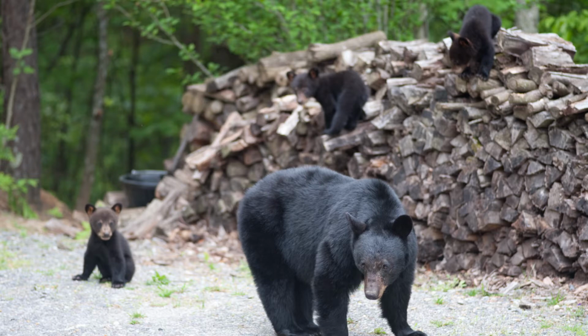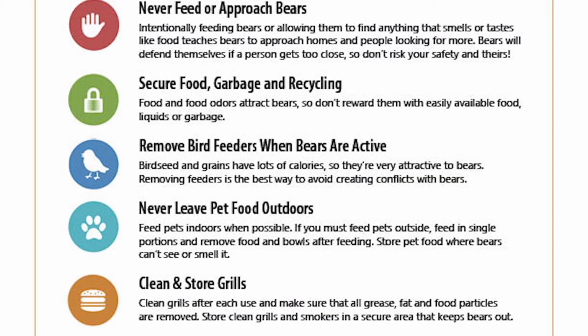There's basically 6 easy steps to follow for your residents. First and foremost, we never ever want to feed or approach a bear. This causes them to be less afraid of humans in the long run and potentially increases the chances of having a conflict. The next steps are really based on our own behavior.